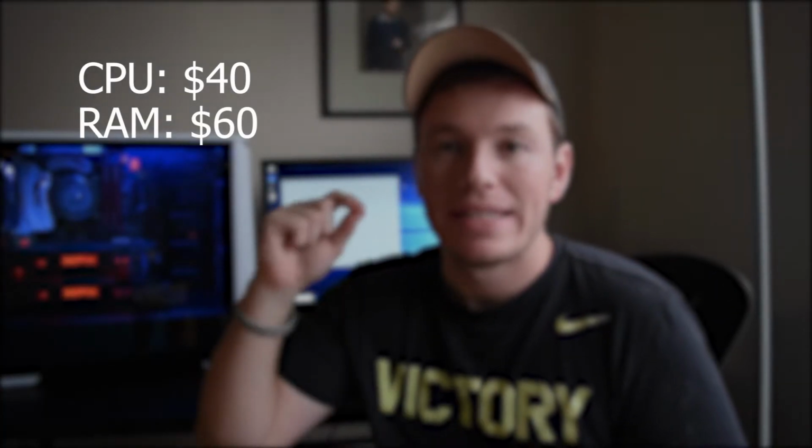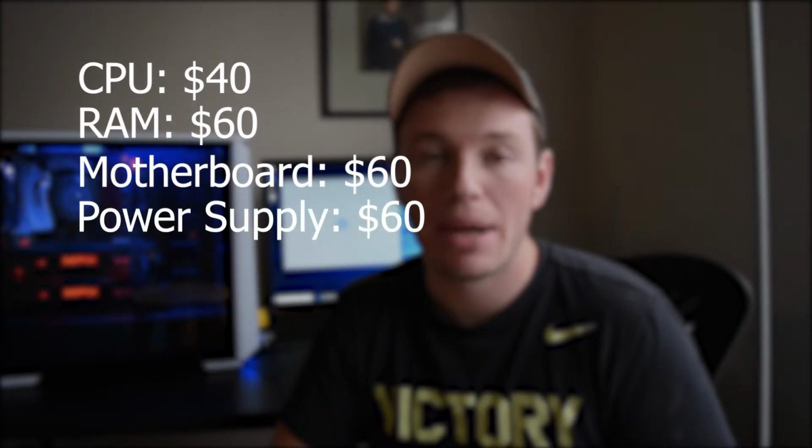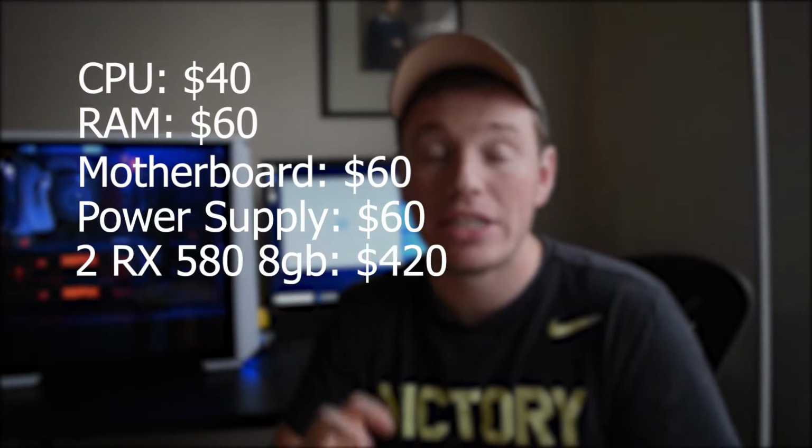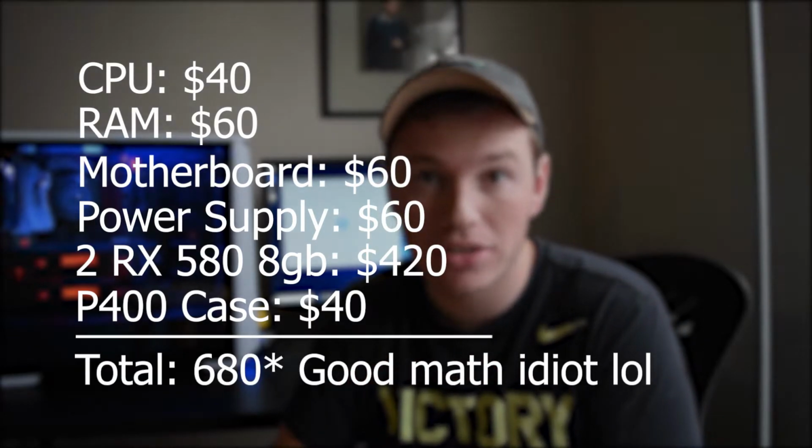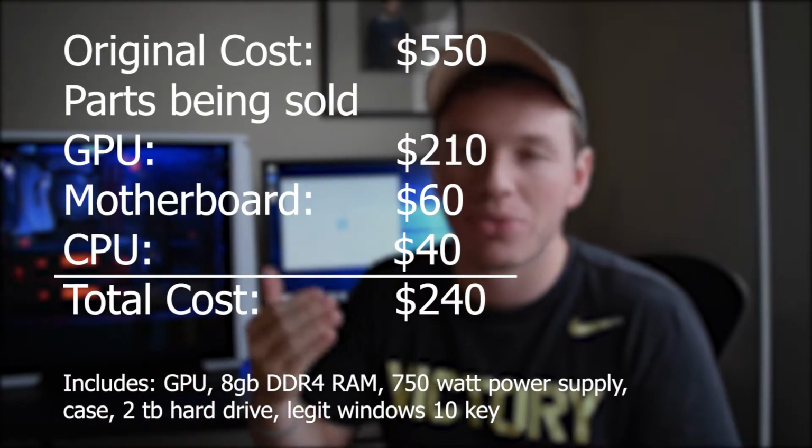So again, to run you through that, that is $40 on the CPU, $60 on the RAM, $60 on the motherboard, $60 on the power supply, $420 on the 2 RX 580s, and $40 on the case. That comes out to roughly $660. Obviously, there's going to be maybe some fees, and maybe go a little bit lower on some, a little bit higher on some. But at the end of the day, what I'm pulling from this system is going to be one graphics card, the power supply, 8 gigabytes of RAM, and the case. And the only purchases I need to make now are a motherboard and a CPU. So all in all, what I expect this computer to cost me after I sell the components is going to be roughly $250 to $300.